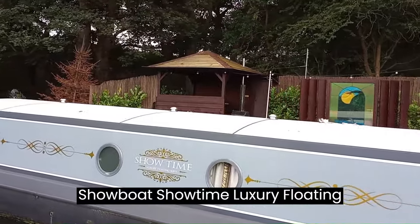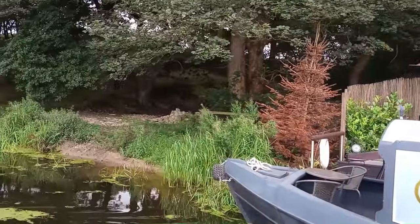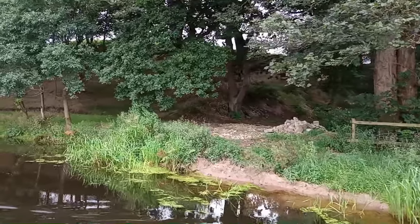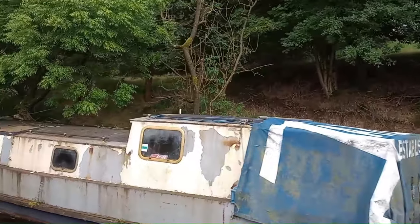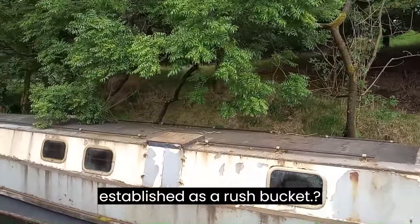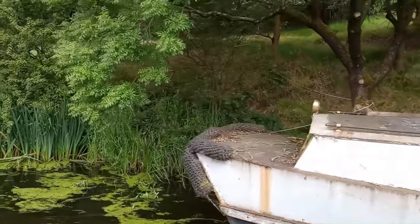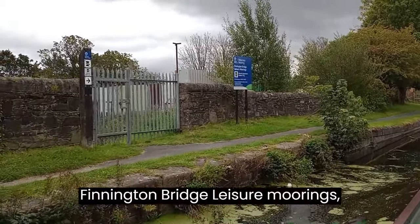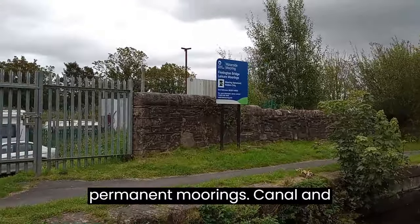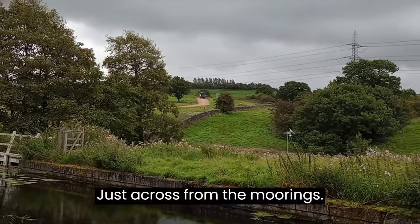Showboat, Showtime, luxury floating suite. Probably a showboat at a boat show once upon a time. I don't know, established as a rush bucket. What do you reckon? Finnington Bridge, leisure moorings, it's permanent moorings, Canal and River Trust. Well, that's a nice vista up there, just across from the moorings.